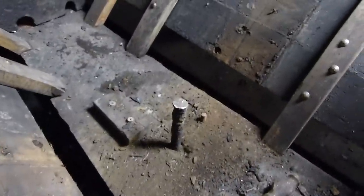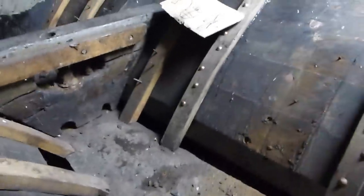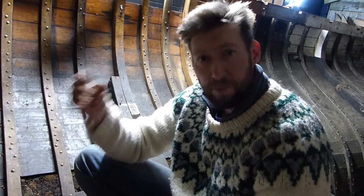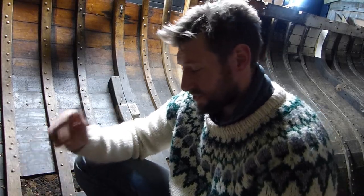I'll give this a good thump and you can hear what it sounds like. It gives you a good solid sound. It's not too muffled. It's a nice sharp click. As you can hear, there's a nice solid ring that's not dull and muffled. So that tells me that the keel bolt is most likely intact, albeit heavily corroded.